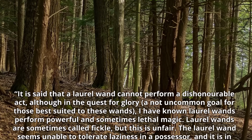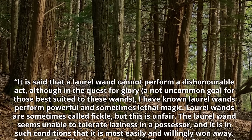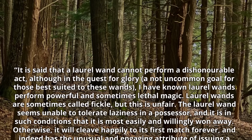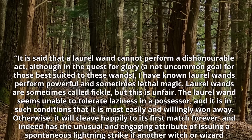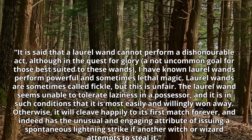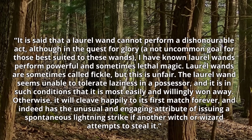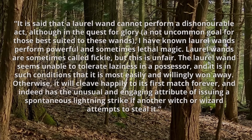Laurel wands are sometimes called fickle, but this is unfair. The laurel wand seems unable to tolerate laziness in a possessor, and it is in such conditions that it is most easily and willingly won away. Otherwise, it will cleave happily to its first match forever, and indeed has the unusual and engaging attribute of issuing a spontaneous lightning strike if another witch or wizard attempts to steal it.